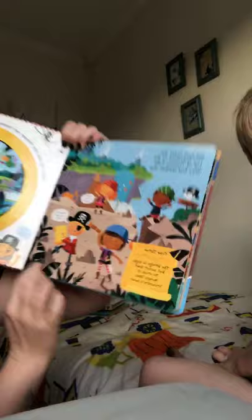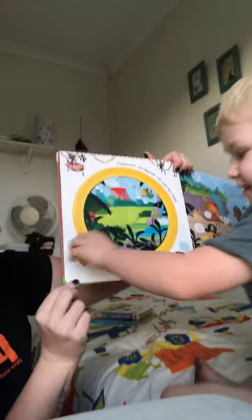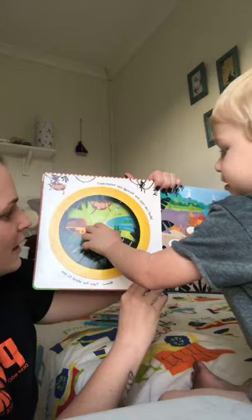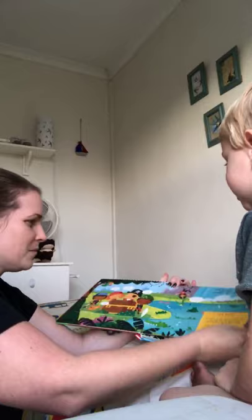A fire! There's nothing there. There's only a volcano. What do you think she can see? Maybe we've got to turn this. What can Izzy see? What's that? A treasure! Oh my gosh! Wow! The tiny travelers have found the treasure.